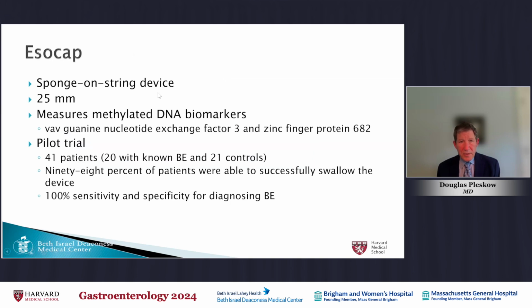The next tool is another sponge on the string device. It's tethered. It's a 25 millimeter balloon that measures methylated DNA biomarkers. It measures VAV guanine nucleotide exchange factor 3 and zinc finger protein 682. A recent pilot trial on 41 patients also showed that this was successfully swallowed, and there was 100% sensitivity and specificity for diagnosing Barrett's esophagus.